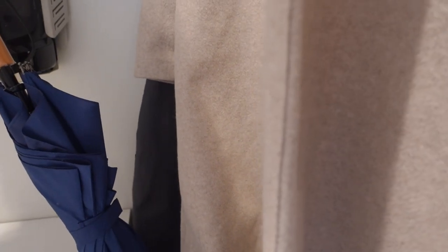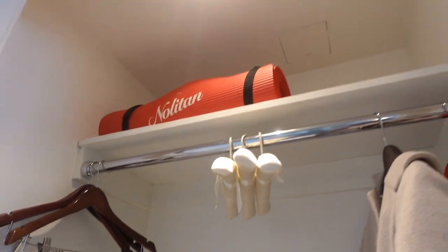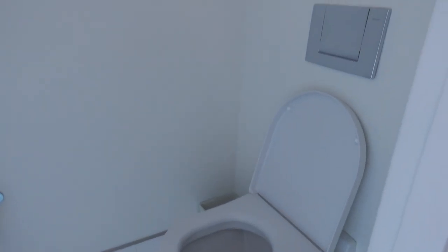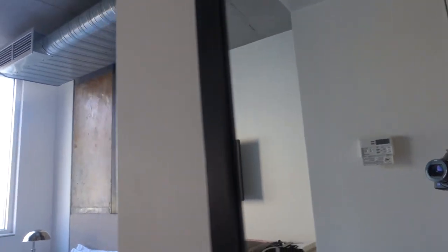Oh, that's perfect. We also have a little fridge. Is this like someone left this or is this from the hotel? I wonder. That's cute. I don't know. We have some bags here, a yoga mat. Then over here we have the toilet. And then over here we have a mirror. It's pretty tall. It's like my height, I guess.